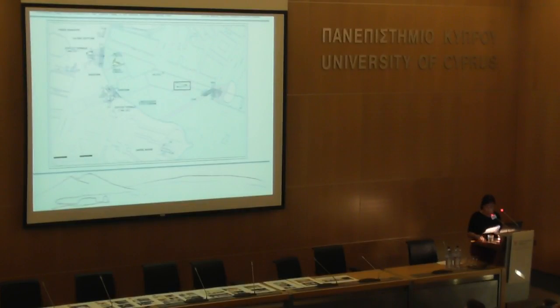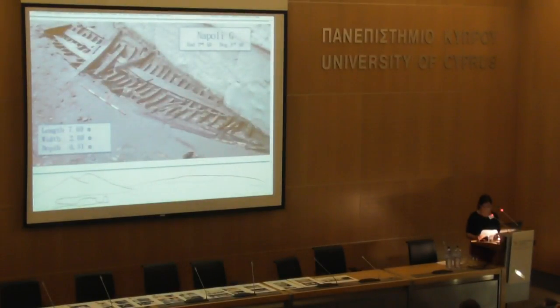Napoli G was found at a depth of 1.54 meters below the ancient sea level. Although the southwest end has been cut off by the excavation trench, the boat is well preserved. The transom extremity located at the east is exceptionally preserved. The longitudinal hull profile is asymmetrical, while the amidship section is quite rounded.